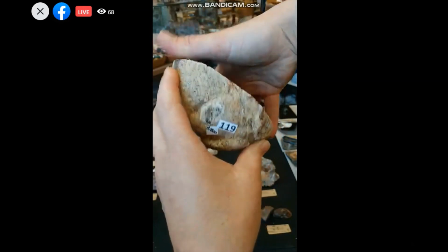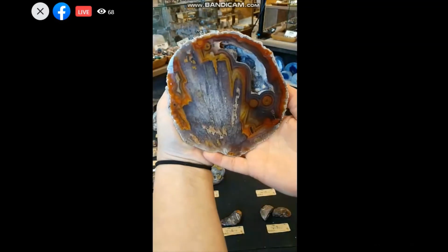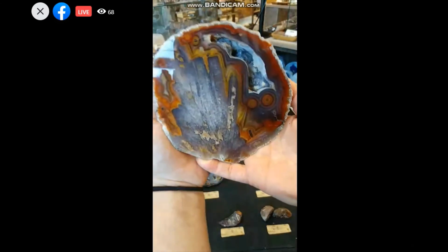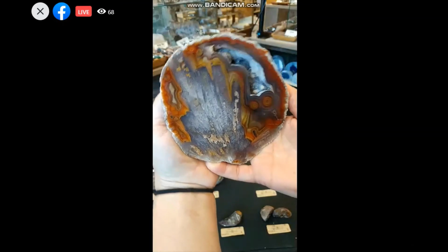119 is 1800. It's the other half of this beautiful Coyamito pseudomorph. This one is flawless of the two. It has a tiny little fracture up here. Guess it's not completely perfect. Very close.